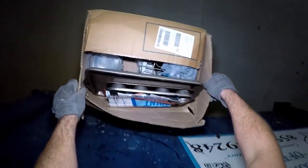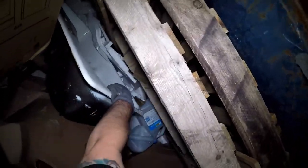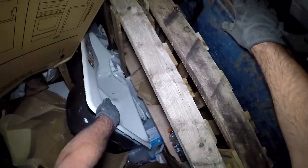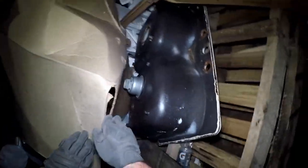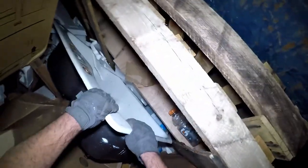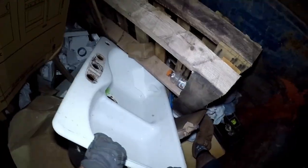Drop it down nice and gently. All right. Ooh. Look at that. That's what I want. Big old sink right there. Nice and heavy. That's how I like them. This box. You can grab it on something. Gosh. That's a heavy old sink right there.